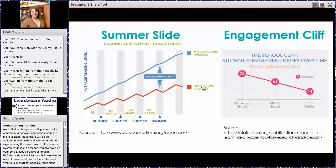My call to action for all libraries is to be an intervention in a learner's life and help show them that they can achieve their goals with the support of great mentors like all of you.